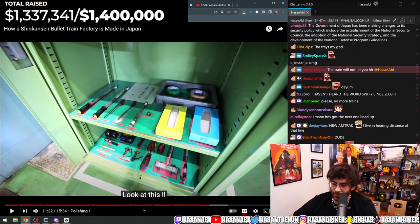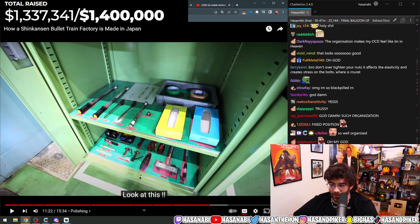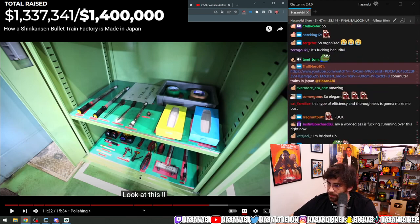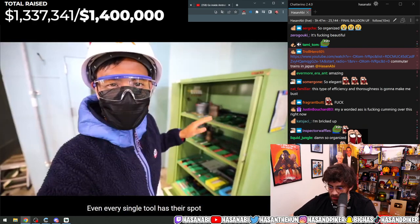It's insane. The level of organizing that they're demonstrating here is just, oh my Lord, dude. Wild. Look at this, even every single tool has their spot.